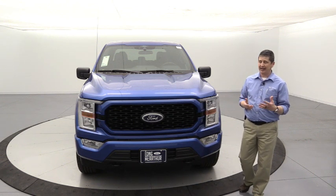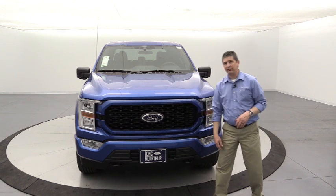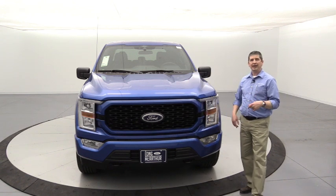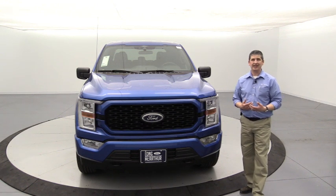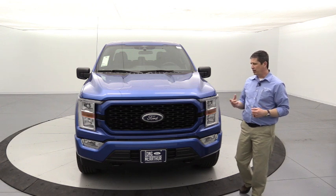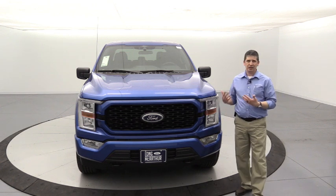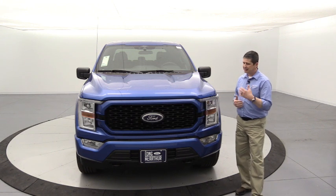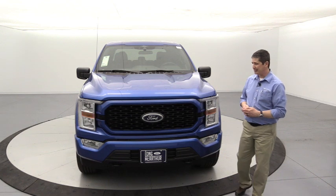There are some options that were part of packages that you don't have to get the whole package to get. So now first talking about this front tag bracket. Now I didn't mention earlier, but front tag bracket is actually standard equipment in states that require a front tag. Kansas is not one of those states, so it's actually a standalone option on the 100 or 101A equipment group. It is a no-charge option, so we always order it on all of our trucks. We do sell so many vehicles outside the state of Kansas that it's just something that we like to do. We make sure we order them with the front tag bracket.